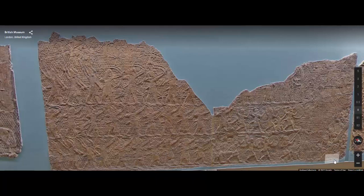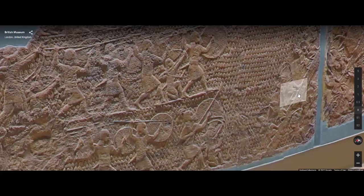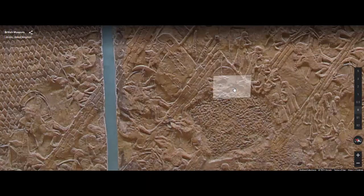Now we're moving towards the fortress of the walls itself of Lachish, and notice the upward diagonal slope of this line. If we zero in on it, let's see if we can get a little closer. You can see that it's made up of components as though it were a brickwork. This is the artist's stylization of the siege ramp, and you can see that figures are climbing it. It's a bit stylized. Here you can see a siege ramp, and then a second one. Does this mean there were multiple siege ramps?